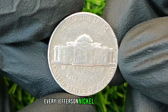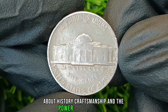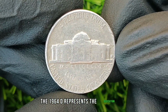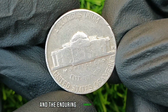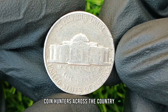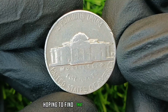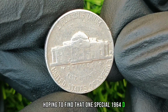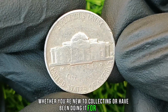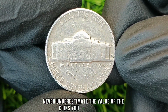Every Jefferson Nickel tells a story about America, about history, craftsmanship, and the power of small details. The 1964 represents the dedication of the U.S. Mint and the enduring curiosity of collectors. Even today, coin hunters across the country are checking their pocket change, coin rolls, and collections, hoping to find that one special 1964 nickel that might change everything. Whether you're new to collecting or have been doing it for years, the lesson is clear: never underestimate the value of the coins you see every day.